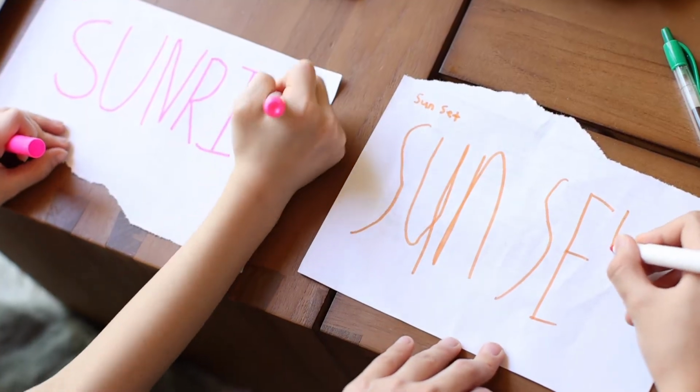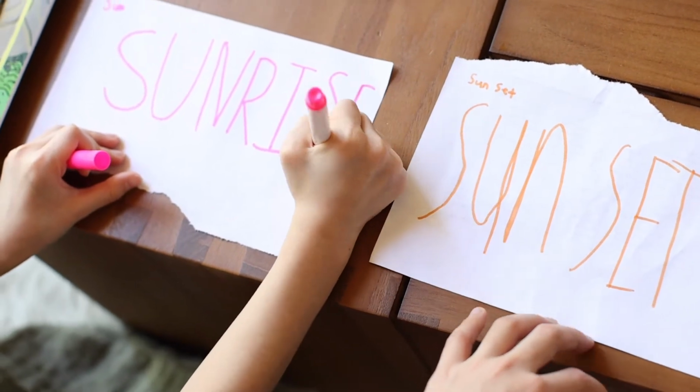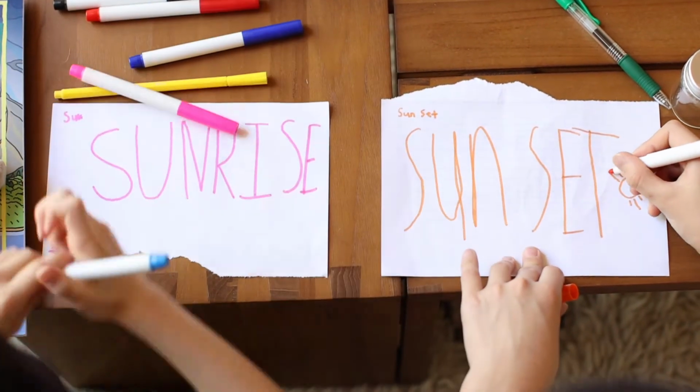Now the kids are writing out sunrise and sunset and decorating it, and they will place it on the window or the wall in the direction of the sunrise and sunset.